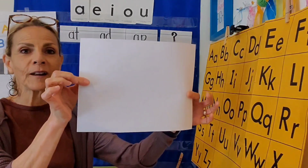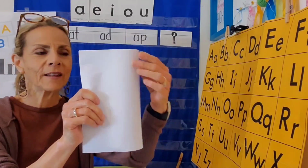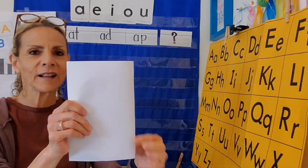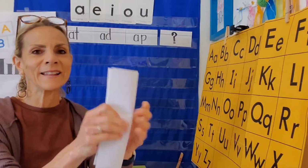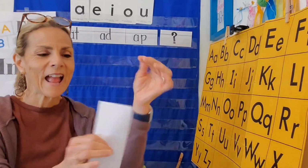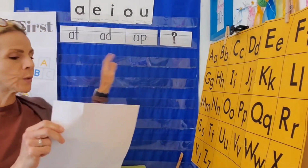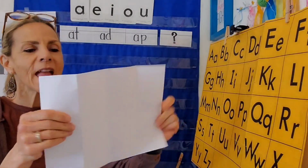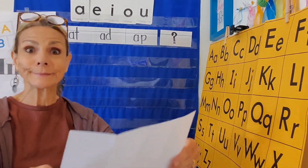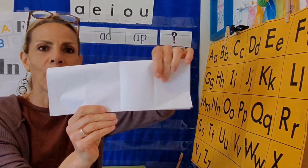Take your paper, fold it in half. I always fold and hold, and then I'm going to get a line here, and then I'm going to fold it again in half from that half, and that's going to give me my 4 columns because there are 4 sorting columns, okay? And then I'm going to fold, the paper will cooperate. Now I'm going to fold down.